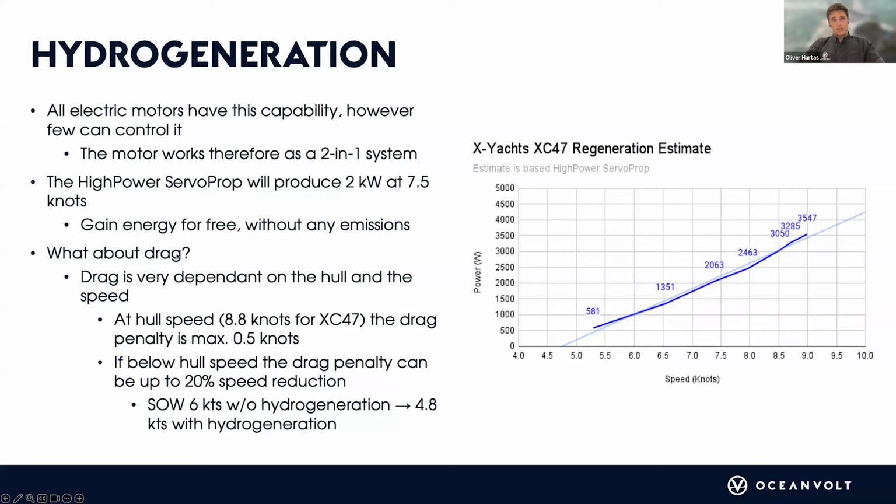Drag is the big question of hydro generation. Drag is very dependent on the hull and the speed. I could have a whole other talk about hydro generation and how to best maximize it. But essentially, it comes down to how much power you have in the boat from the sails.